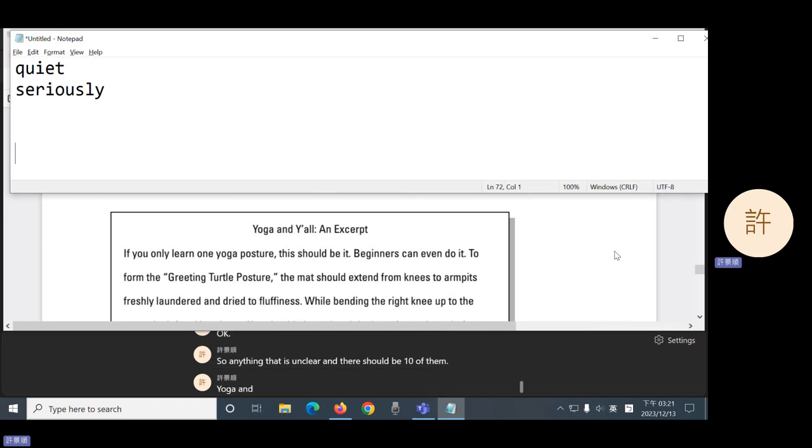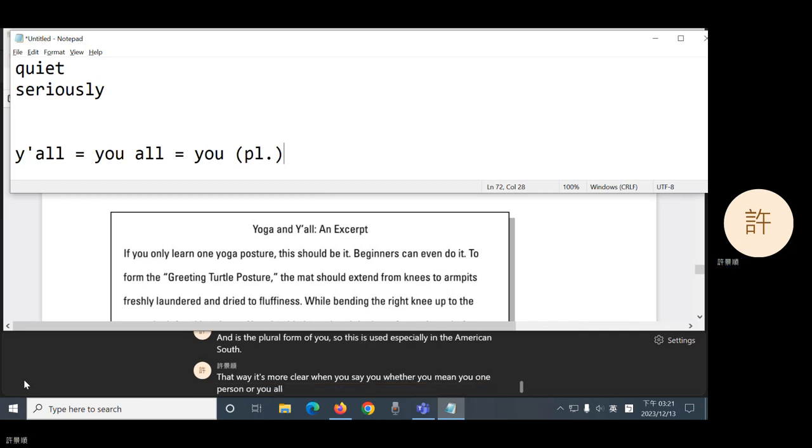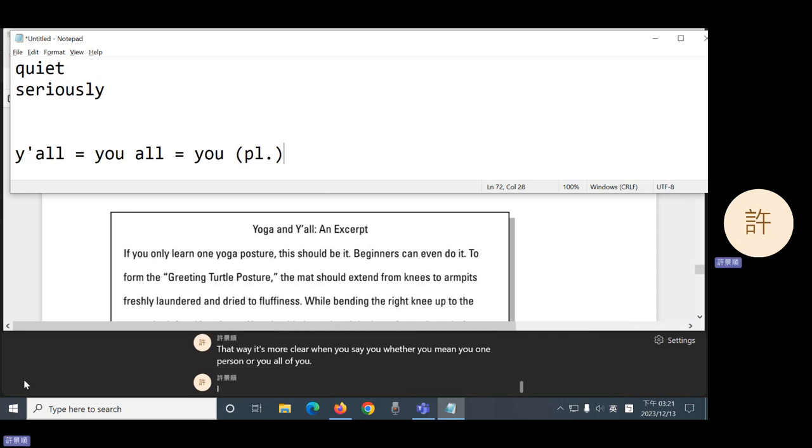Yoga and y'all, an excerpt. Y'all, I don't know if you've seen this contraction before. Y'all is you all, and is the plural form of you. So this is used especially in the American South. That way it's more clear when you say you, whether you mean one person or all of you. In the Midwest, they say you guys. Also the plural form of you. Okay, yoga and y'all, an excerpt.